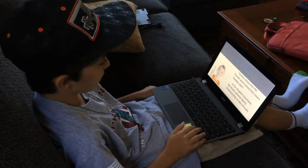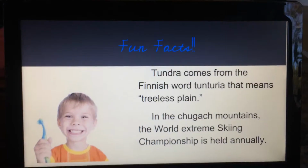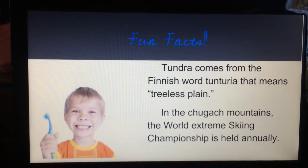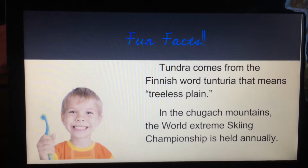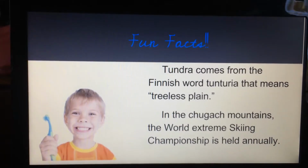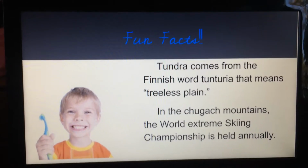Oh, a fun facts page. Well, little Timmy seems to get the joke, so how bad can it be? All right, let's take a look at these fun facts. Tundra comes from the Finnish word tuntaria, that means treeless plain. In the Chugach Mountains, the world's extreme skiing championship is held annually.